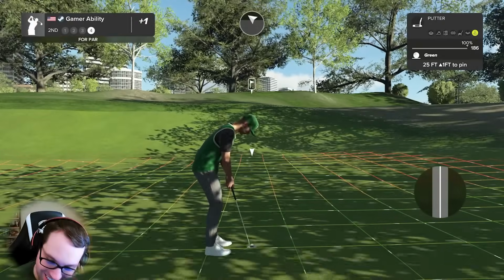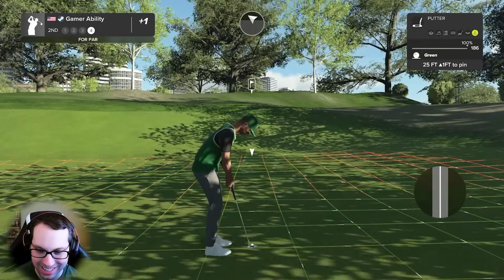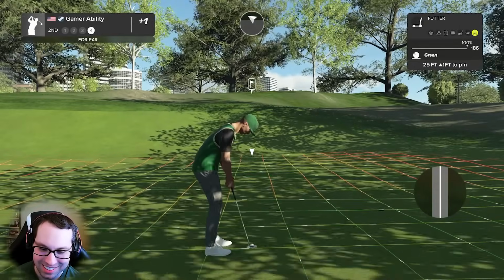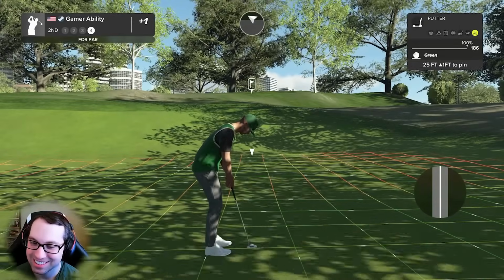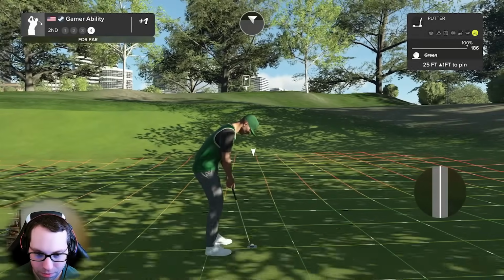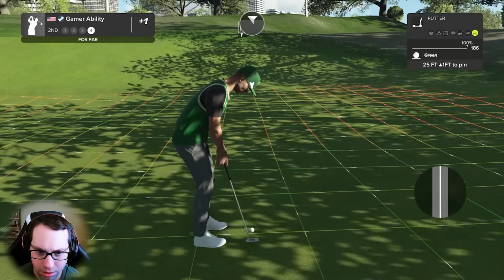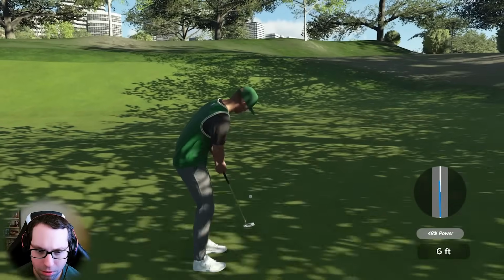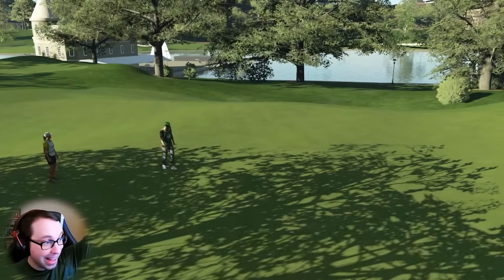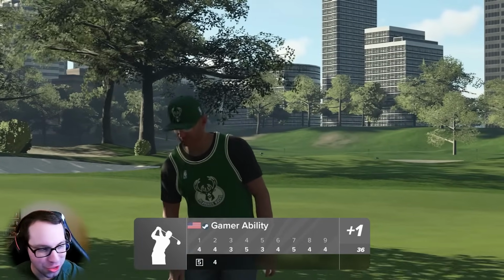This is tough. This is a tough one because it's tough to see what the ball's going to do at the very beginning. That first grid line is a tough one to read. You can do this. Come on, Ryan. Come on. Yes! What a putt! Are you kidding me? What a start here.